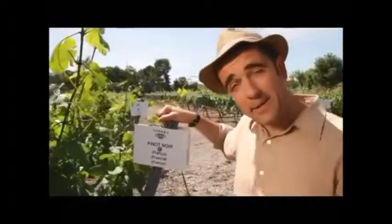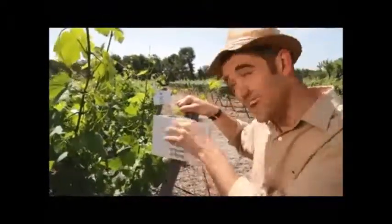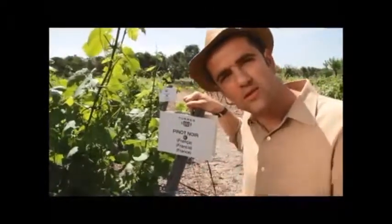The Pinot Noir is called the Lady of Black Grapes because it's very sensitive to fungus attacks. When the berries come out here, we'll have to pamper them, and that's why Pinot Noir wines are highly sought after.